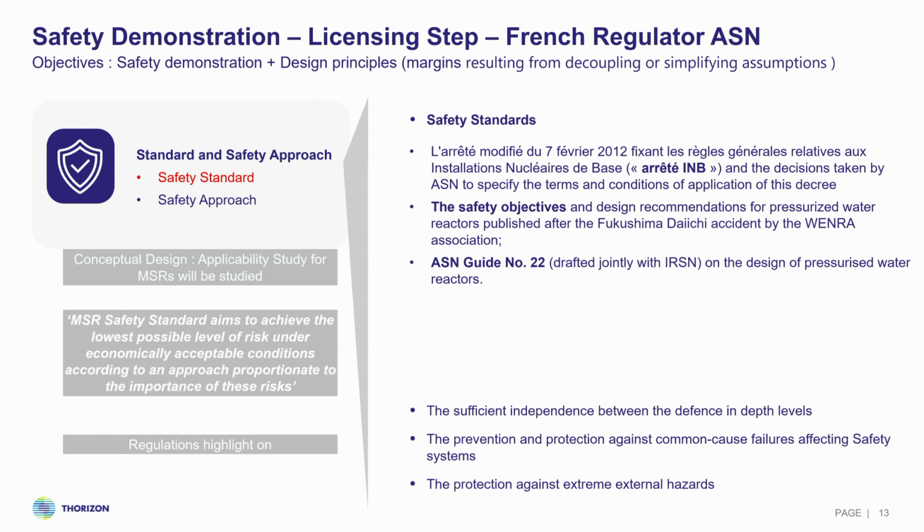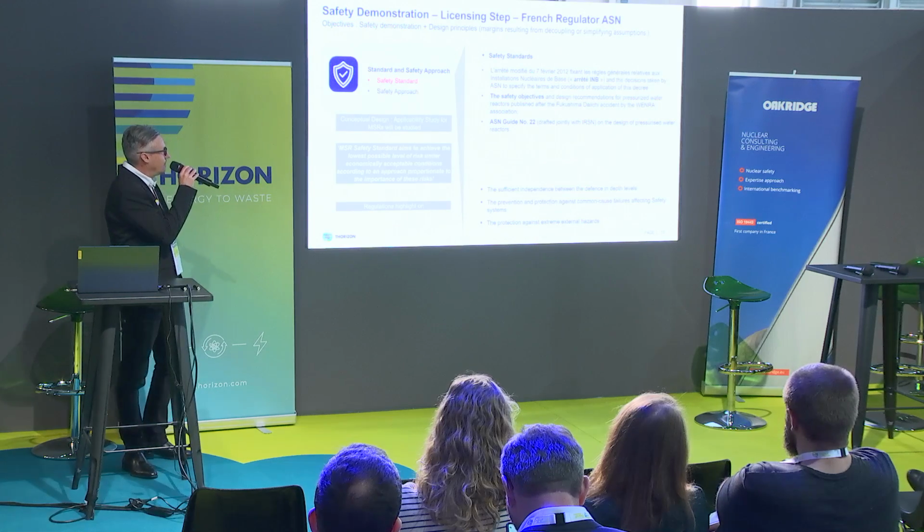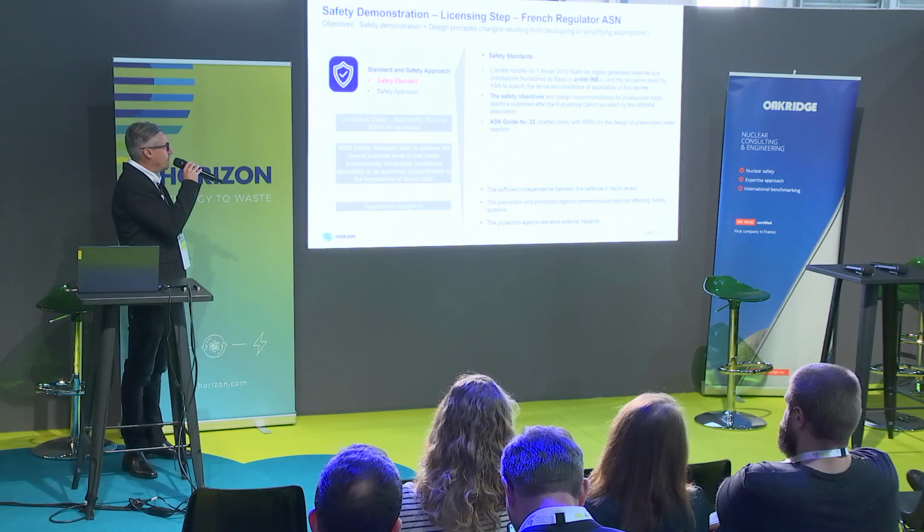So for the safety standard, it's of course due to the fact that we are going to develop through the approval of the French regulation, the RTNB, which will be the main standard, and we will follow the safety objectives on design and recommendation for pressurized water reactors that we will adapt with, of course, the singularity of our concept. So we will have to adapt all the objectives and all the requirements.